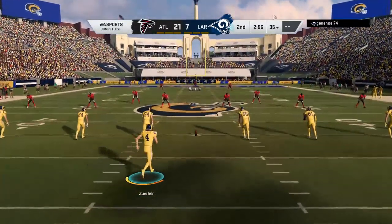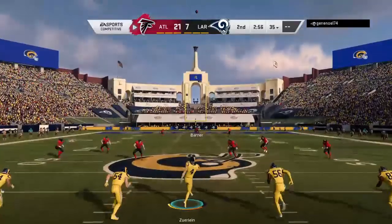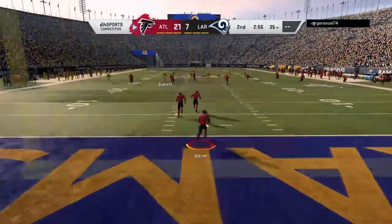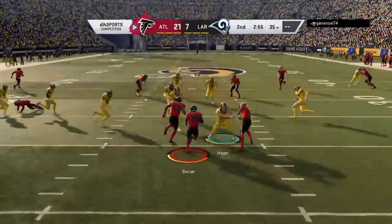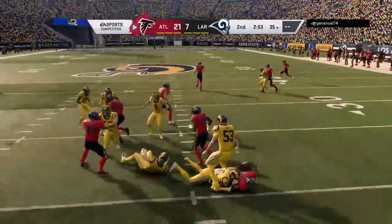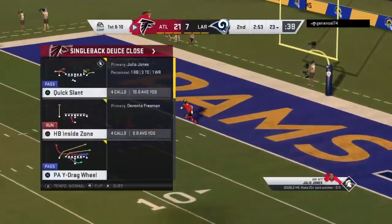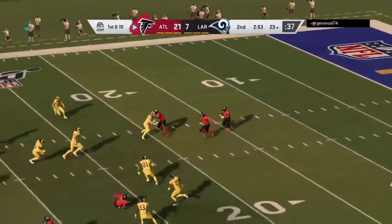Now after the touchdown, it's Zuerlein. He'll kick it away. That'll be taken in the end zone. And he'll bring it a few past the 20 to the 23-yard line. At their own 23-yard line.